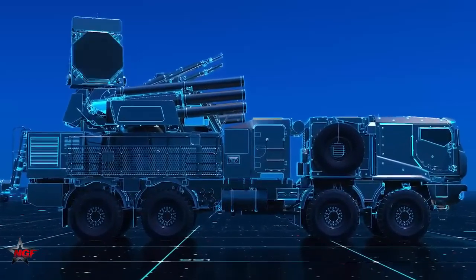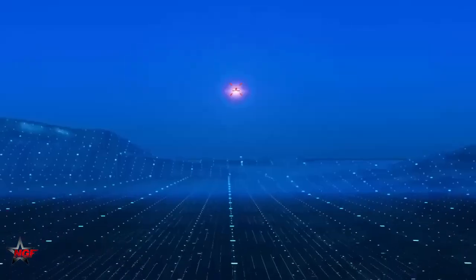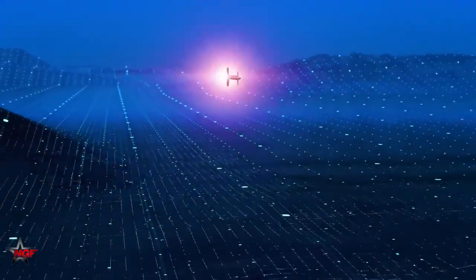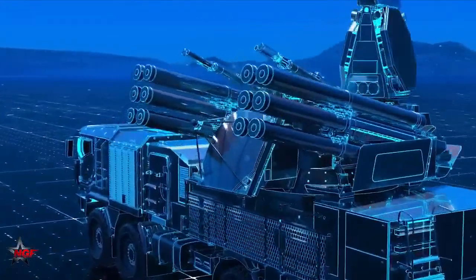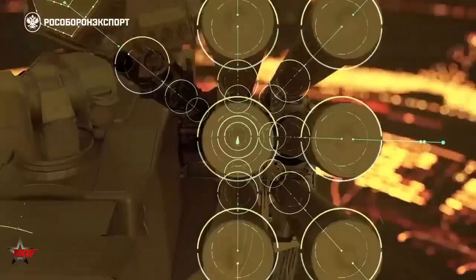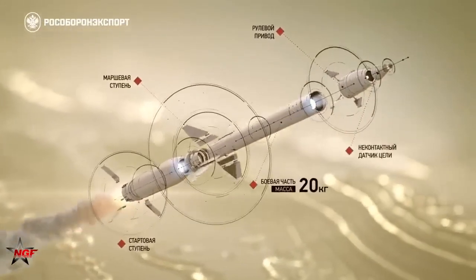Pantsir S1 surface-to-air missile artillery systems have undergone an upgrade and received new software to intercept rockets of US HIMARS multiple launch rocket systems, MLRS, most effectively, Pantsir S1 rocket launcher commander with the call sign Baron from Russia's Western Military District said on Wednesday.